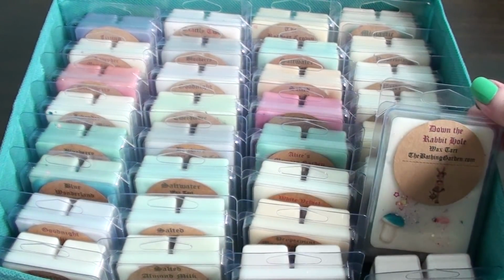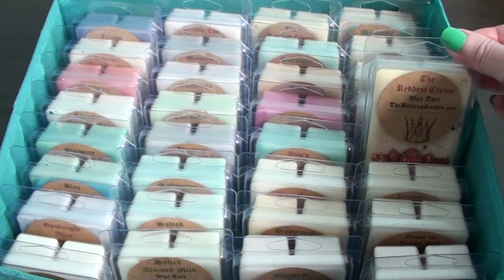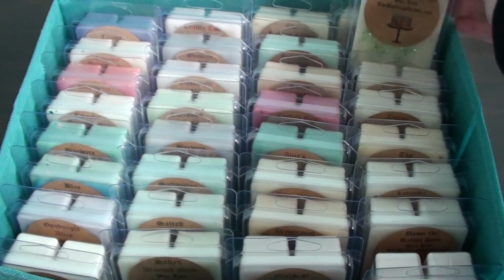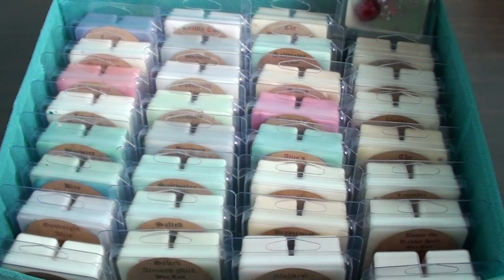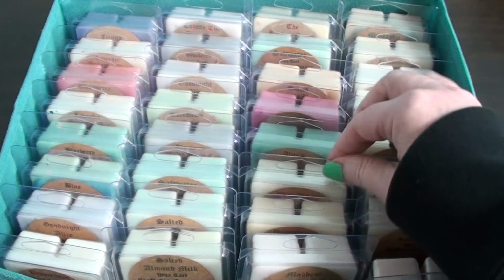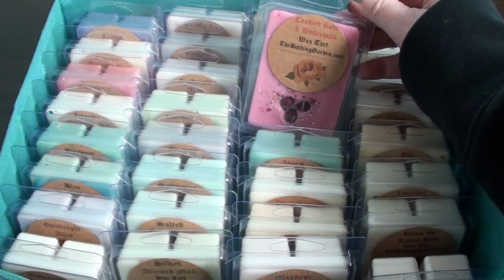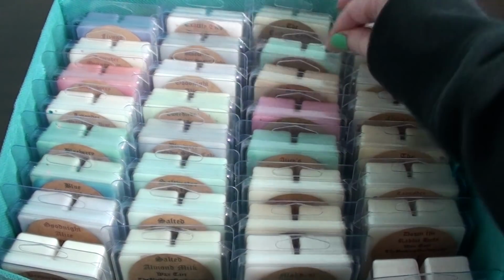Exactly 2 Days Slow. What is this? Down the Rabbit Hole. Lavender Meringue Mint. The Reddest Crown. Polar Cookies. Water Mint. Peppermint Marshmallow Fluff. Mint-tastic. Maddest Almond Cake. Peppermint Marshmallow Fluff. Alice's Memory Garden. Okay, I can't see these, so I'm just gonna go through and do that.